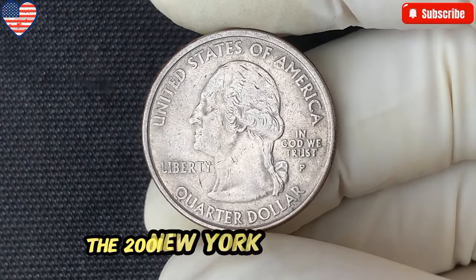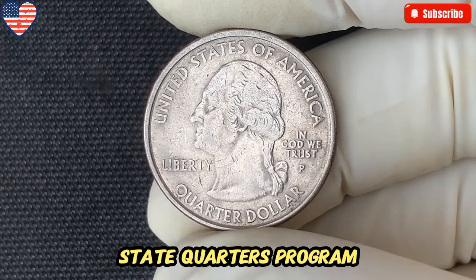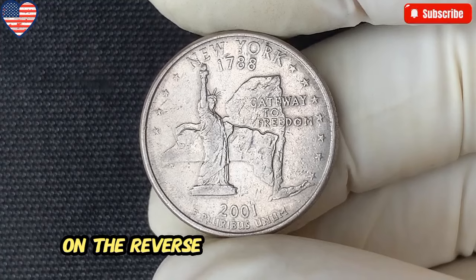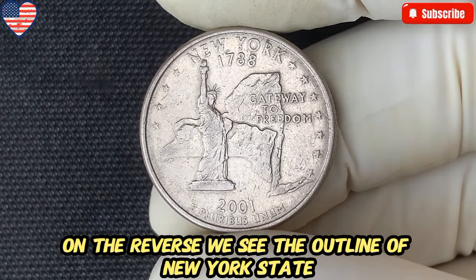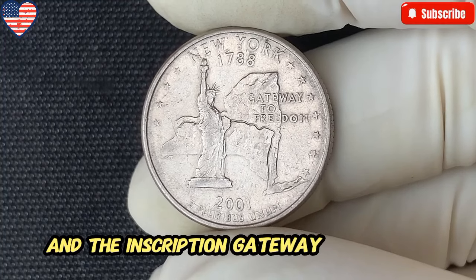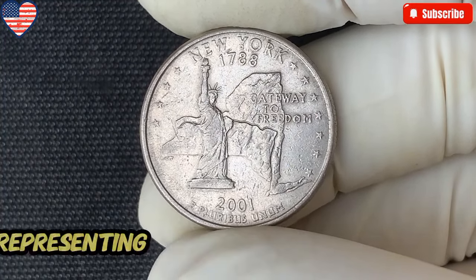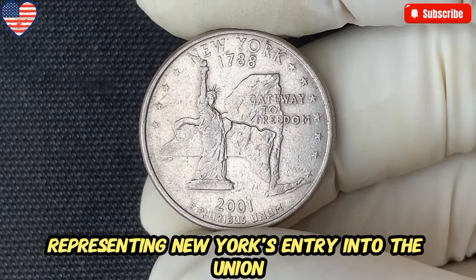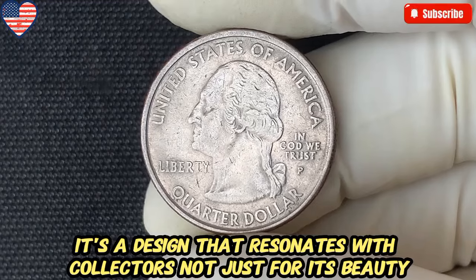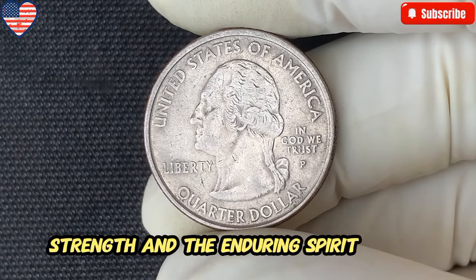The 2001 New York quarter was released as part of the legendary 50 State Quarters program, and it instantly stood out with its breathtaking design. On the reverse, we see the outline of New York State, the iconic Statue of Liberty standing proud, and the inscription Gateway to Freedom floating across, all set against a field of stars representing New York's entry into the Union. It's a design that resonates with collectors, not just for its beauty, but for what it represents: freedom, strength, and the enduring spirit of New York.